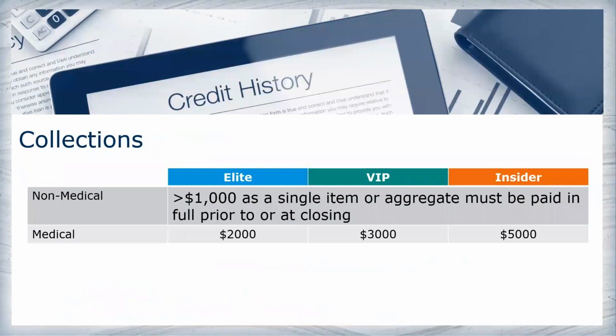Also, on collections, all credit classes follow the same guidelines in regards to non-medical collections: the Elite, the VIP, and the Insider. Medical collections are separated by these different credit classes. Remember, if a borrower does not meet one of the requirements in the credit classes, they can be downgraded to the next credit class. So maybe they fall into a VIP class, but they have some medical collections. You can downgrade them to the Insider class and use that for qualifications there.